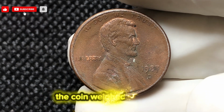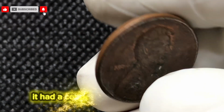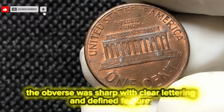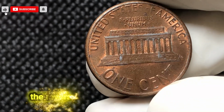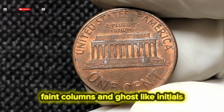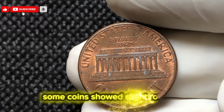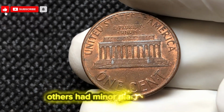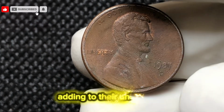The physical characteristics of the error remained consistent. The coin weighed 2.5 grams. It had a copper-plated zinc composition. The obverse was sharp, with clear lettering and defined features. The reverse was weak, with blurred steps, faint columns, and ghost-like initials. Some coins showed slight rotation, suggesting die misalignment. Others had minor planchet flaws, adding to their uniqueness.